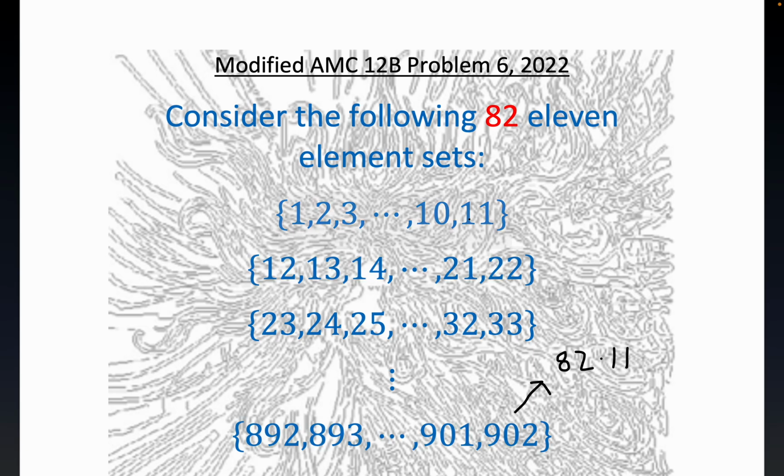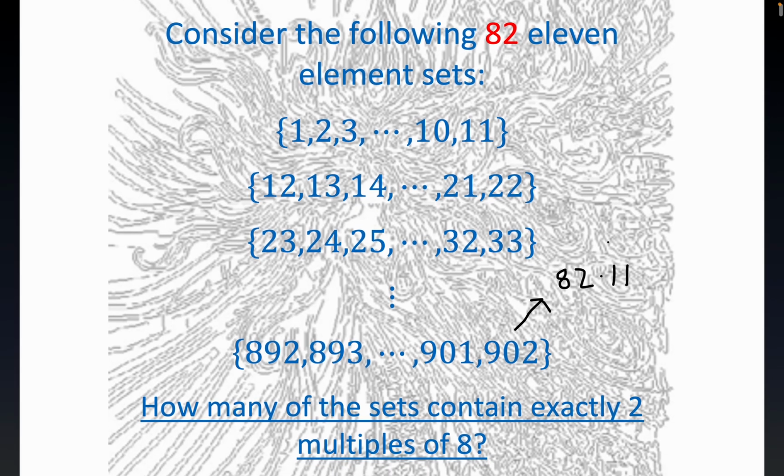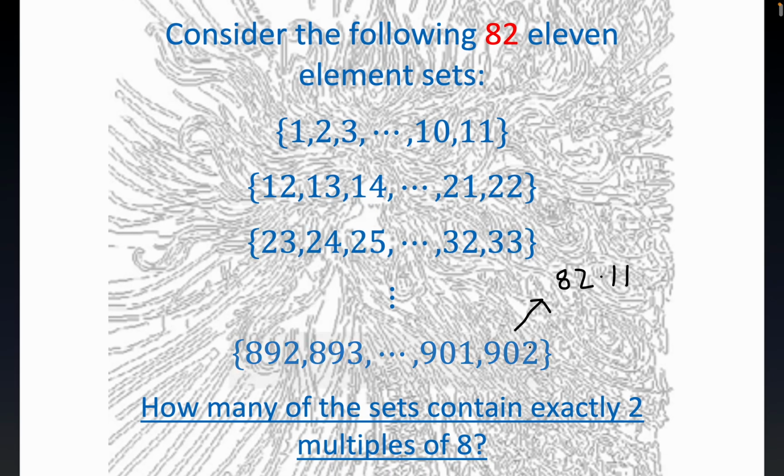And so you have this first multiple of 11, second multiple of 11, all the way down to the 82nd multiple of 11. So again, I could have given you this and not even mentioned the 82, but anyway, the 82 is given. Now the question before us is how many of the sets contain exactly 2 multiples of 8? There's 82 of these sets.